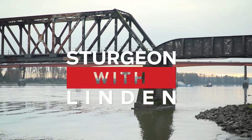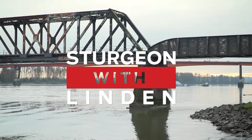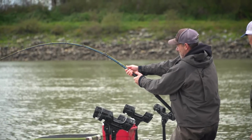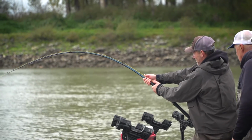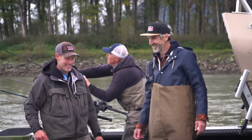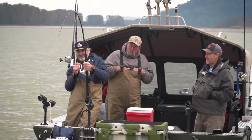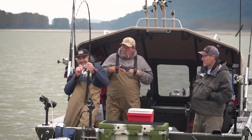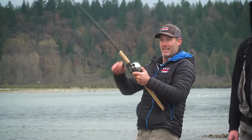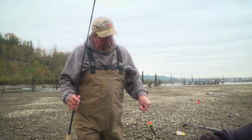We're here in Mission, BC, which is located about an hour's drive northeast of Vancouver. We're going to be targeting sturgeon on the Fraser River with Streamline Guiding. Joining me this week is a good friend of mine and former teammate, local legend, Trevor Linden. But before Trevor gets out on the boat, I'm going to be taking out another old friend of mine, Walter Koriath, who taught me a lot about fishing.